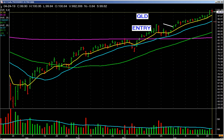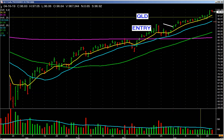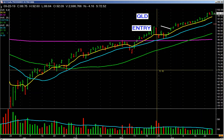Then you have this day. Gaps up or opens up, drops, close down. Could you sell some into strength here? Yes, you could. This is not a long base breakout. Sell a little bit off.